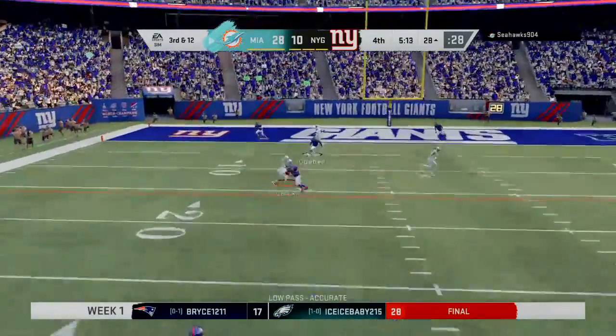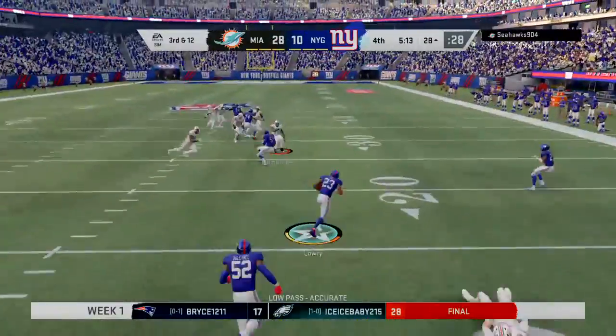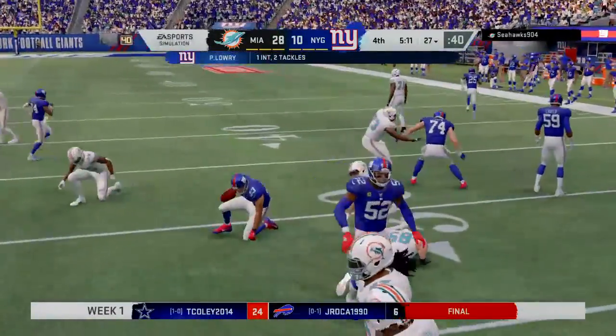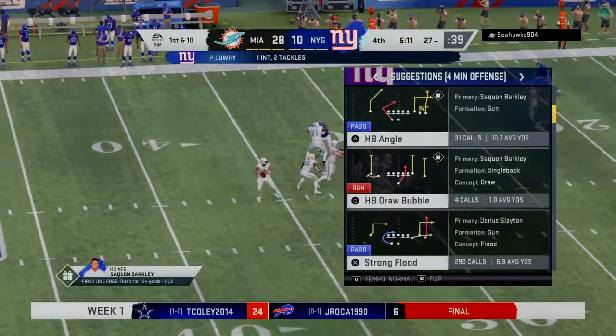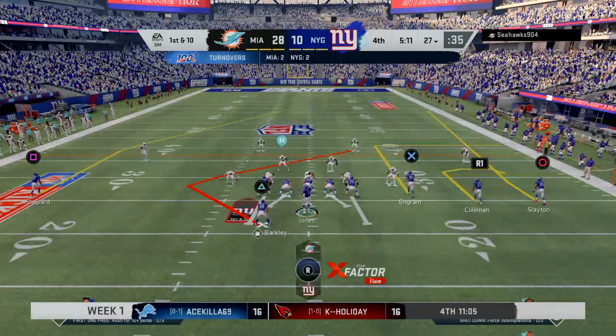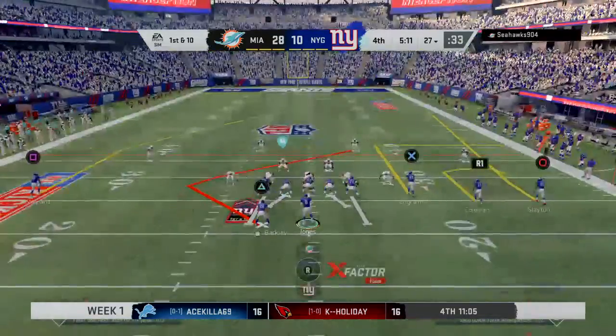I think you're right. Oh, a ball batted in the air, and now it's intercepted. Picked off at the 16. And he's able to get it back to right around the 27. The Giants offense at the line, ready to begin their next drive.